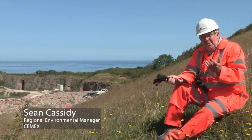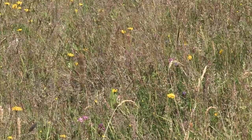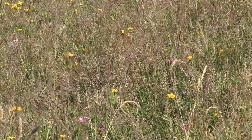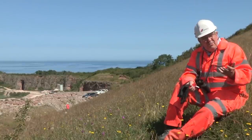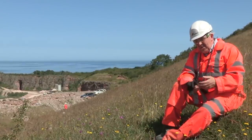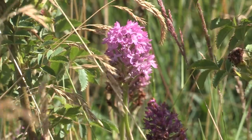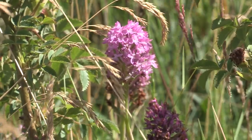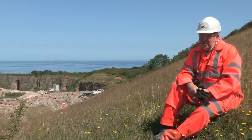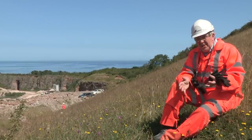So we've come to the top of the quarry here at Rennes, where we're sat in some calcareous grassland. It's a UK priority habitat, and as part of our restoration plan, this is what we've created. It also fits in with our biodiversity objectives. We work in partnership with the RSPB, and they've helped us here. And the sort of habitats that between us we've looked to try and create are all important for species diversity.